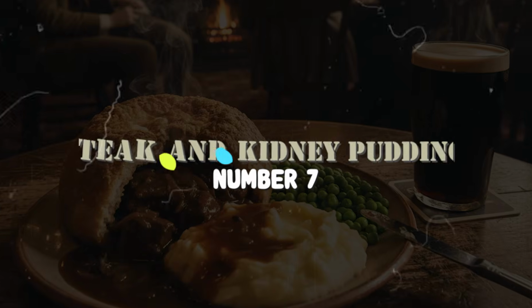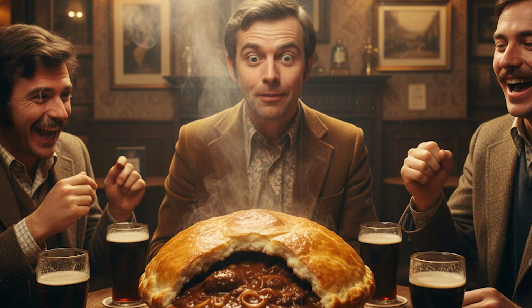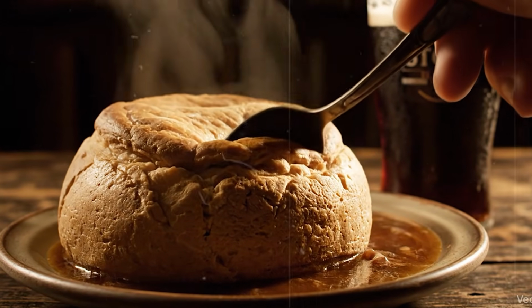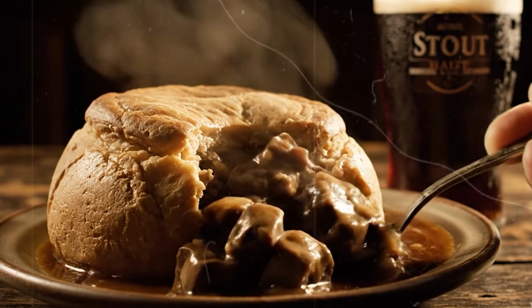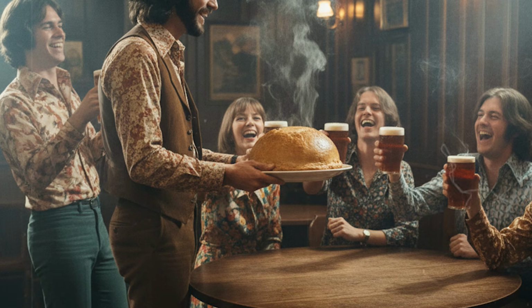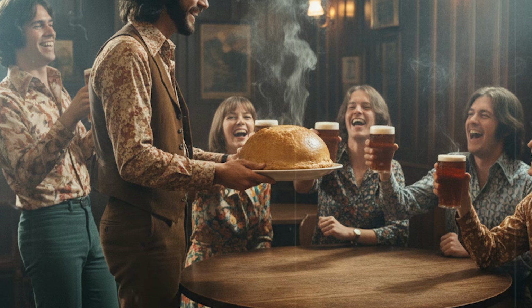7. Steak and kidney pudding. This one wasn't for the faint-hearted. Not the puff pastry version you see today, but the real thing. Suet pastry, steamed for hours until soft and dense, filled with slow-cooked beef and diced kidney in thick onion gravy. Heavy in the hand, even heavier in the belly, but loved for generations.